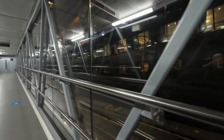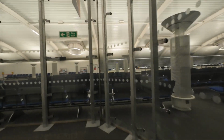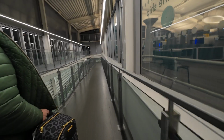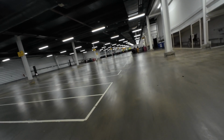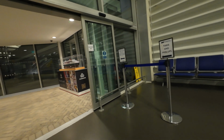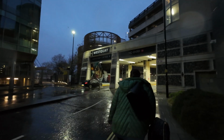Having a last look at her through the windows as we walked down the ramp. And then through the empty cruise terminal, down another ramp, through the quiet baggage hall, passing by our last little bit of Cunard, and outside to the taxi rank. Then into a taxi. And we were swiftly dropped back at the West Quay car park.